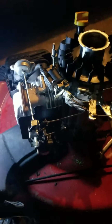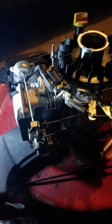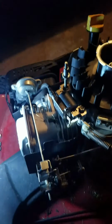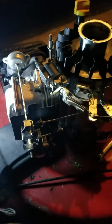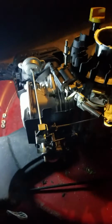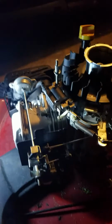So I did some research online, and one of the YouTube videos stated that the coil could be bad, which is this one right here, the ignition coil. So I decided to go buy a new one. When I got it today, I installed it, started it up, and it ran fine. Started on the first pull. But then after 5 minutes, like my neighbor said, it died again.